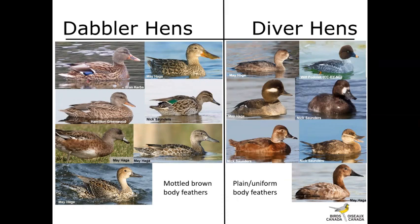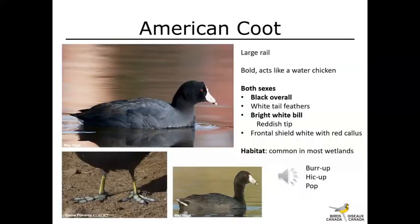And that just gives you a quick way to say, okay, I need to go to this section of my field guide in order to try to figure out which hen you have. So don't worry, we're going to do a great big review at the end of the program and we'll go over all of this again. But I just thought I'd bring this up now because we talked mostly about dabblers and we haven't talked about the divers so much, but I just wanted to make that little distinction there.